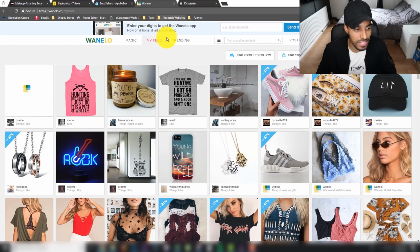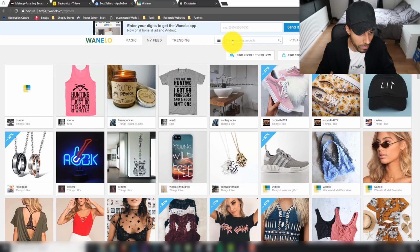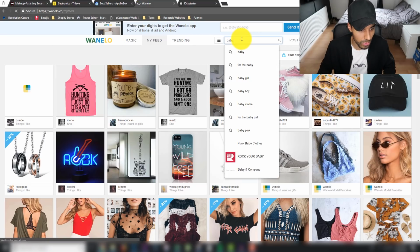Now, you may have heard of this next one, Ello. A lot of people might have heard of it. You may not have heard of it at all, but it's a great website. What it shows you as well is how many people have saved stuff. As you can see, if you hover over, you can see that 389 people have saved this product here. And if we click at the top, what we can do is search for, let's do a search for, say, baby.